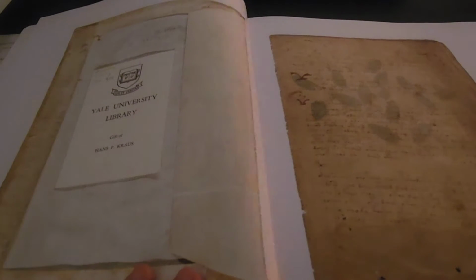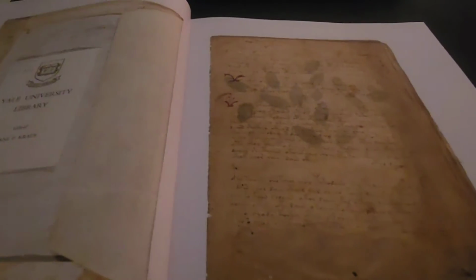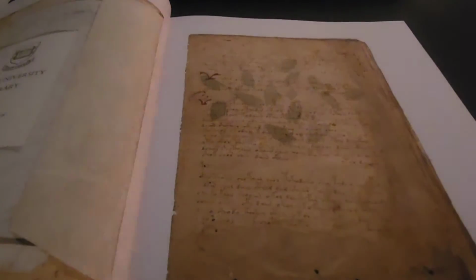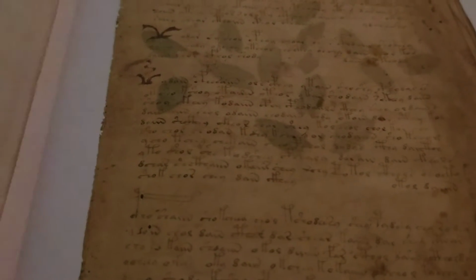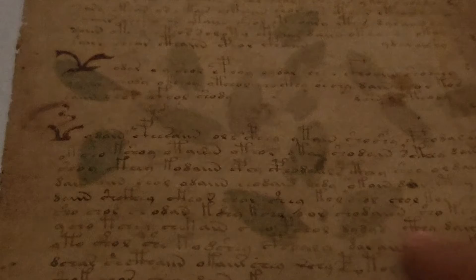I'm going to move this candle out of the way one second here. Kind of a bad glare. I don't know if that's any better, actually. But here we have the first page. If I zoom in here, you can see the actual text, this Voynich here.